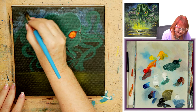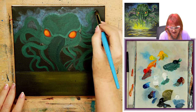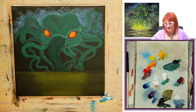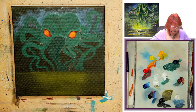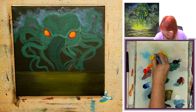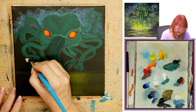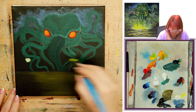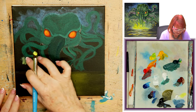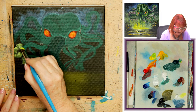Add a little more layer coming through here, kind of just enriching that smoke, that mist, right? We got a little mist coming up there. Rinse that out. That's a pretty good mist. Now I'm going to take a little bit of my lemon yellow and a smidge of my phthalo green and a little zinc. Start getting some like neon green eldritch miasma.